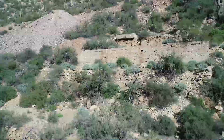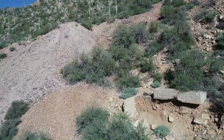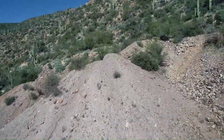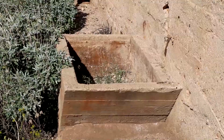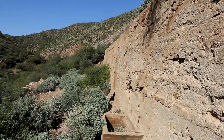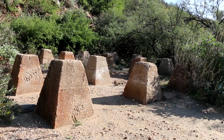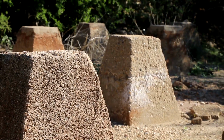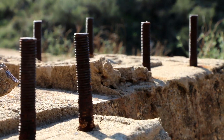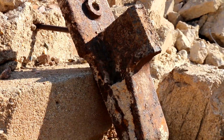The ruins of the large 50-ton flotation mill and its tailings dominate the north side of the road. The mill had numerous levels designed to process ore on site. We walked around some of the old ruins, which include large cement foundations, metal pipes, and anchors, but that is about all that is left of the mill site today.